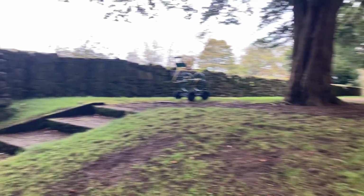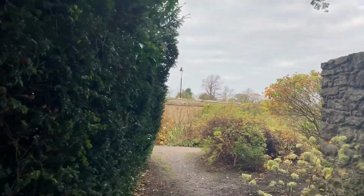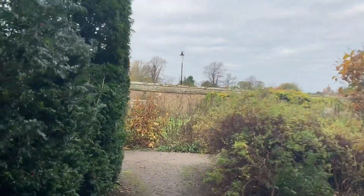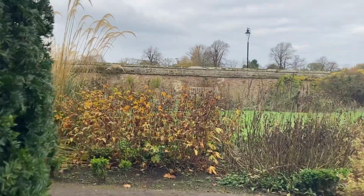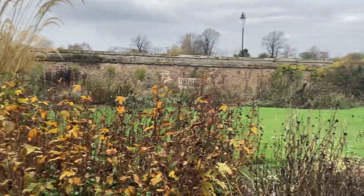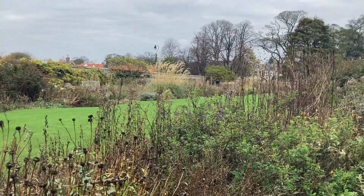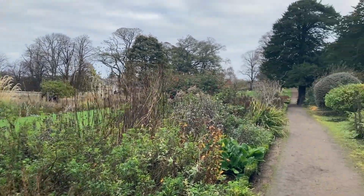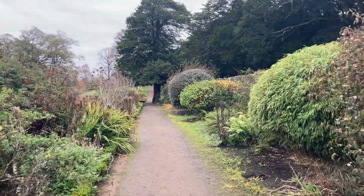And so you pass here, it takes you back into what the lady at the ticket office is calling the Arts and Crafts Garden. So it's probably more of an early 20th century garden. It's a bit more informal, a bit more kind of country garden sort of thing. I guess the castle will be up along this way somewhere.